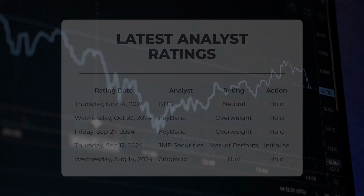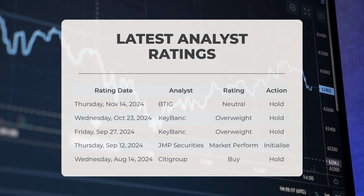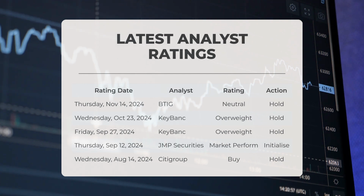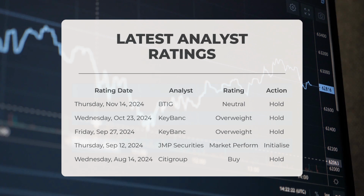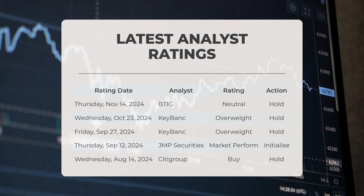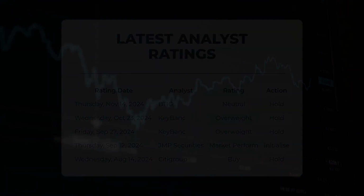Analyst ratings. On Thursday, the 14th of November, 2024, it was reported that BTIG assigned RKLB a neutral grade with a hold action. On Wednesday, the 23rd of October, 2024, it was reported that KeyBank rated RKLB as overweight, also with a hold action. On Friday, the 27th of September, 2024, KeyBank again rated RKLB as overweight with a hold action. On Thursday, the 12th of September, 2024, JMP Securities assigned RKLB a market perform grade with an initiate action. On Wednesday, the 14th of August, 2024, Citigroup rated RKLB as a buy with a hold action.